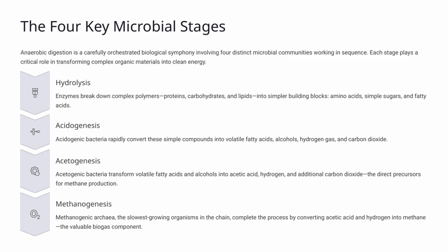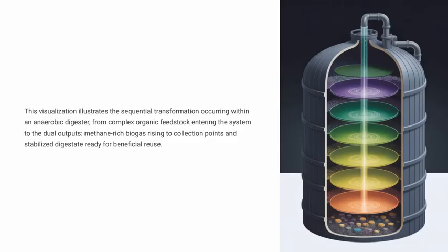Understanding these stages highlights how each microbial community plays a vital role, working together seamlessly to produce clean, renewable energy from organic waste. This visualization really helps us understand what's happening inside an anaerobic digester.